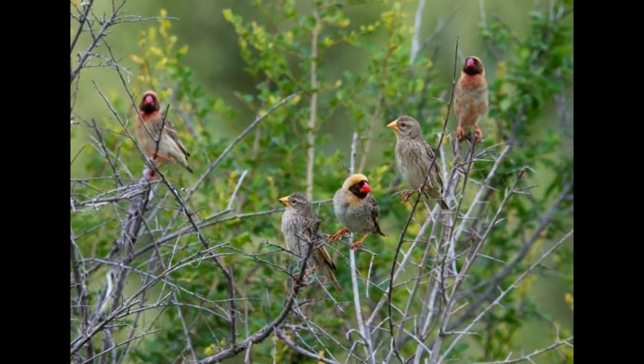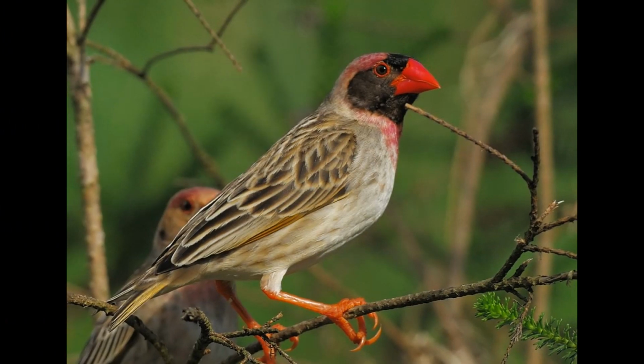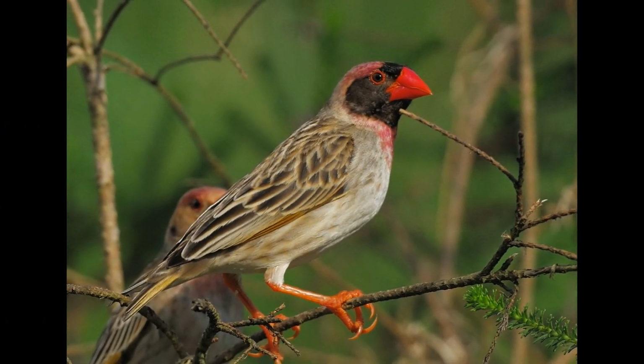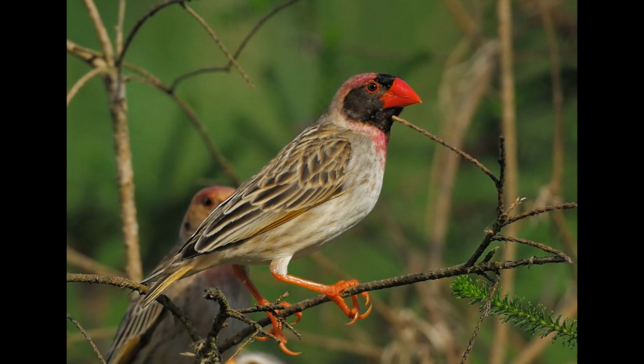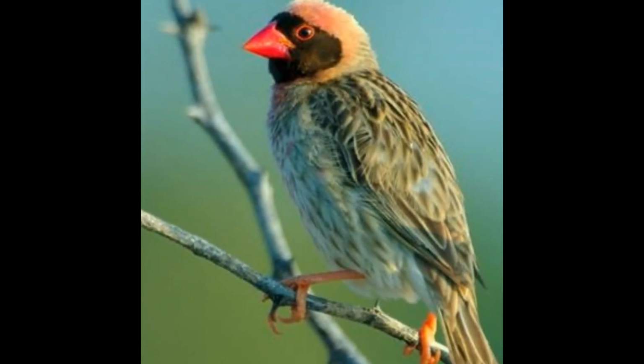Red-billed queleas are highly social birds and are known for forming some of the largest bird flocks in the world. These flocks can contain millions of individuals, and they exhibit remarkable coordination and synchronized movements. Flocking provides safety from predators and helps in finding food sources efficiently.